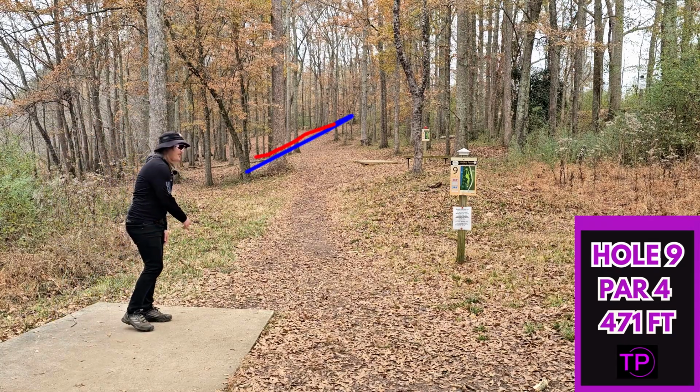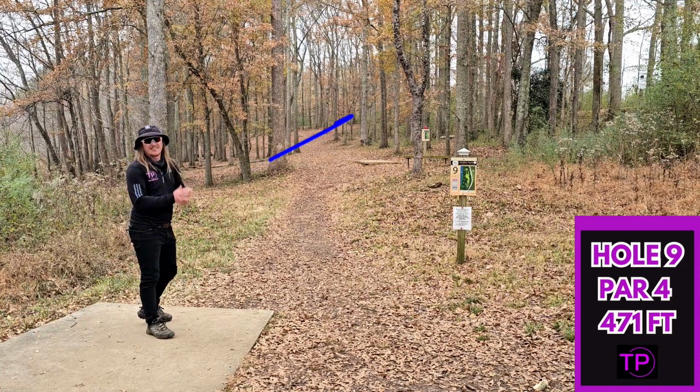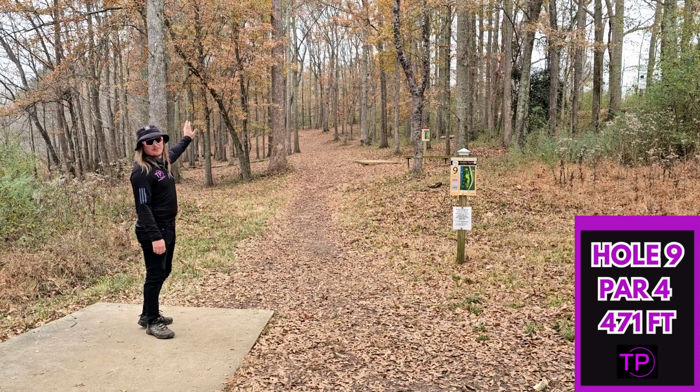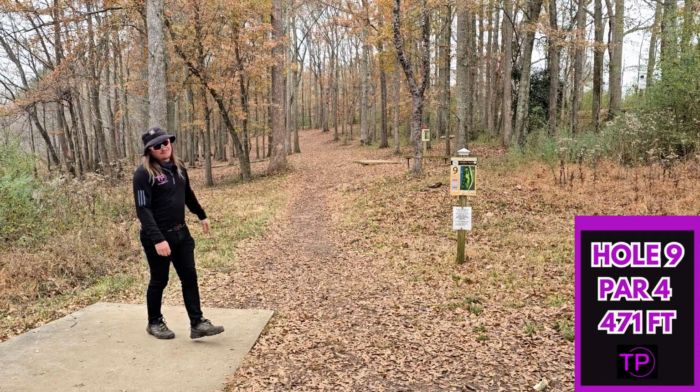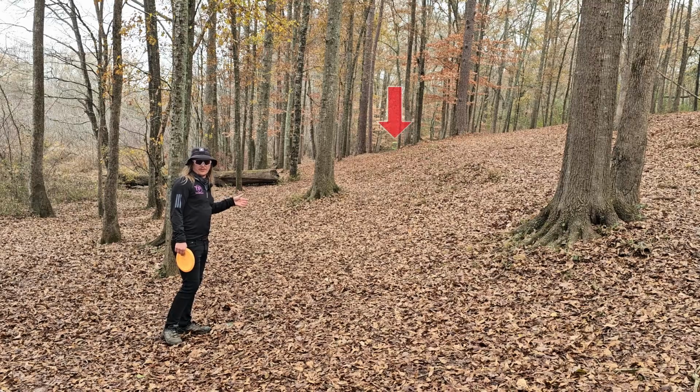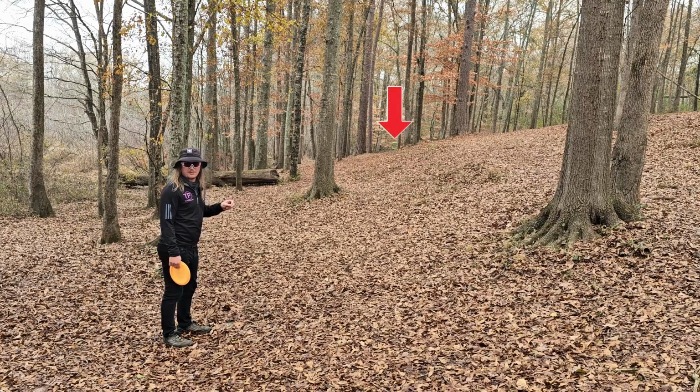Oh, that one tree, it was locked onto that tree the second I let the disc go. That was shaping up so beautifully. Dang it. As you can see, we're in a world of hurt. We're still 221 feet away.